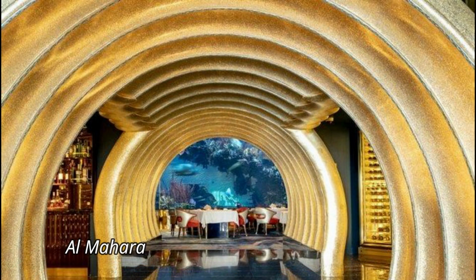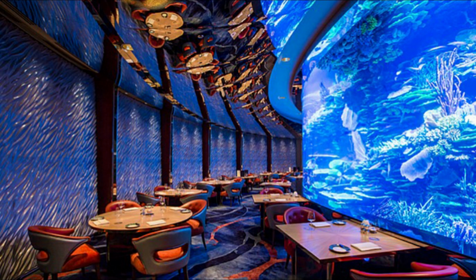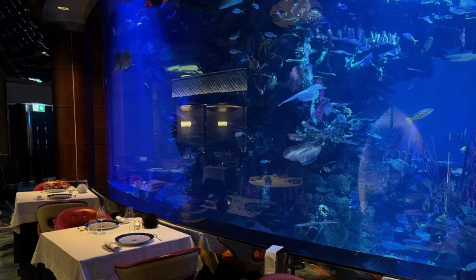One of the standout dining options is Al Mahara, an underwater restaurant that offers a truly unique experience. Located in a mesmerizing aquarium, guests can enjoy a meal surrounded by a breathtaking marine environment. The restaurant specializes in seafood, with a focus on the freshest ingredients and innovative preparation techniques.